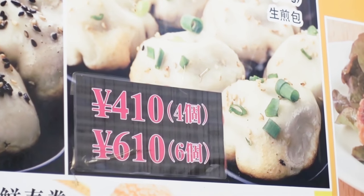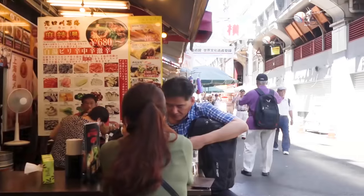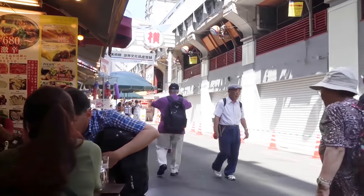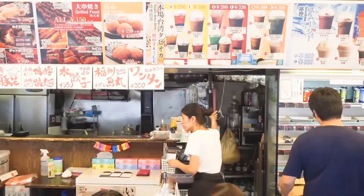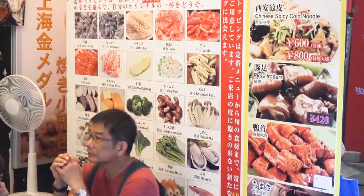Yeah, me too. So these fried dumplings are 4 for 410 or 6 for 610 yen. And our other two dumplings just arrived. I wish they just came all together, but I guess it doesn't matter. What I really like about this place is that it's right on the street, so it's real street food. And it's really, really casual. I like the atmosphere. It almost feels like I'm not in Japan. Yeah, it doesn't feel like I'm in Tokyo. And these dumplings are really, really good. Okay, we're done.